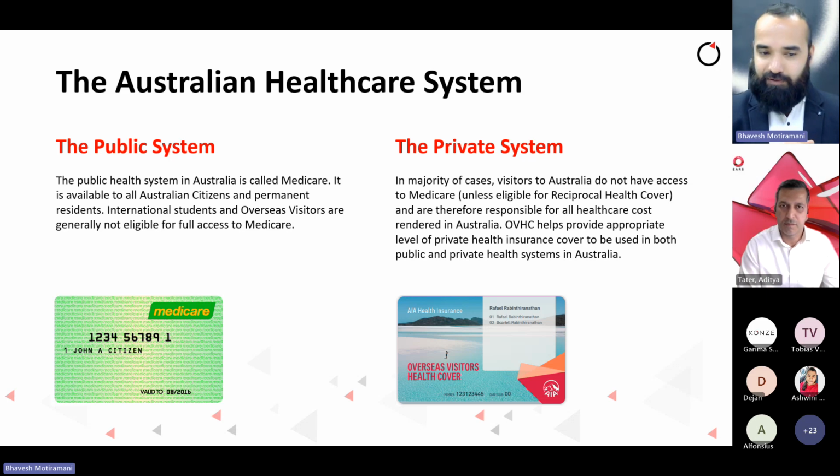So if I talk about the Australian healthcare system, the public system and the private system: the public health system in Australia is called Medicare. It is available to all Australian citizens and permanent residents. International students and overseas visitors are generally not eligible for full access to Medicare.